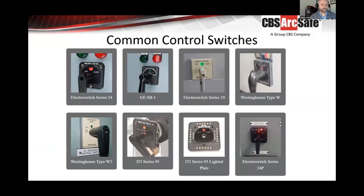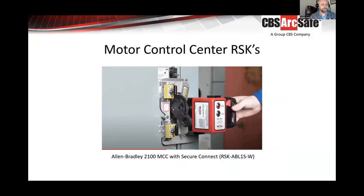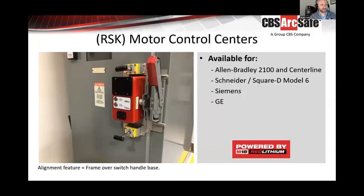There's some common control switches that we see. You may identify with some of these. And then looking at motor control centers, again, if you need to flip a lever or push a button, we have a device for it. But on motor control centers, what we see here is an Allen Bradley 2100 MCC with Secure Connect.